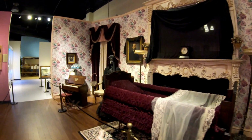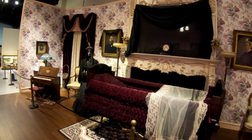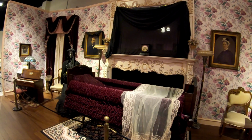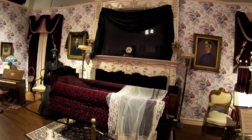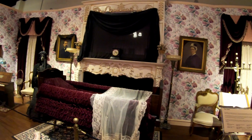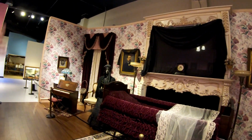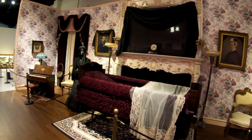Was the original wake. They just put you on the kitchen table, I guess. People come see you, say goodbye. They would cover the mirrors. They could do what they used to do, cover up all the mirrors, put the black drape over the picture, and then lay you out in the living room. Bert's been laid out in the living room a couple times.